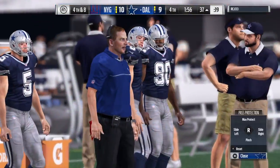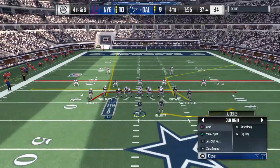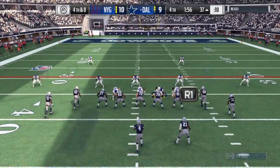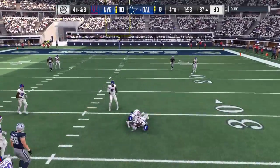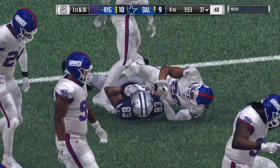So here we go. The offense is going to stay out there. They're going for it on 4th and 8. They'll put 2 receivers left, 2 to the right. And no, it's incomplete. They had to go for it with such little time remaining.